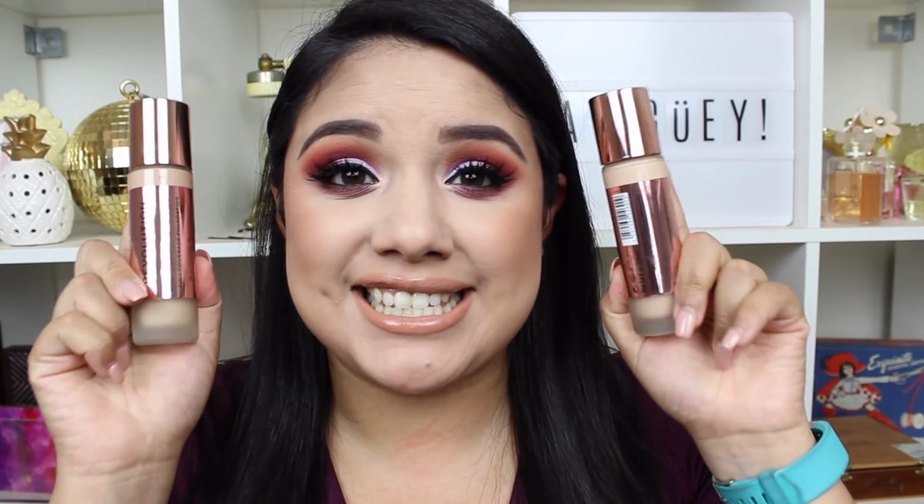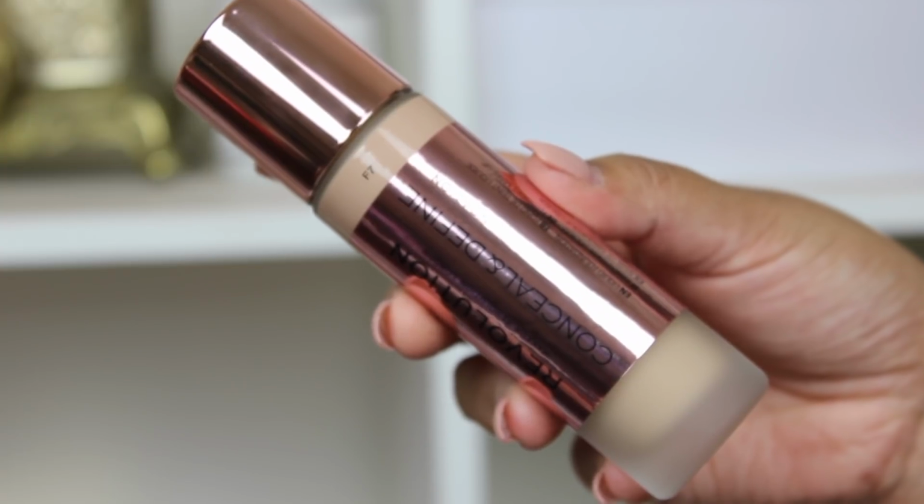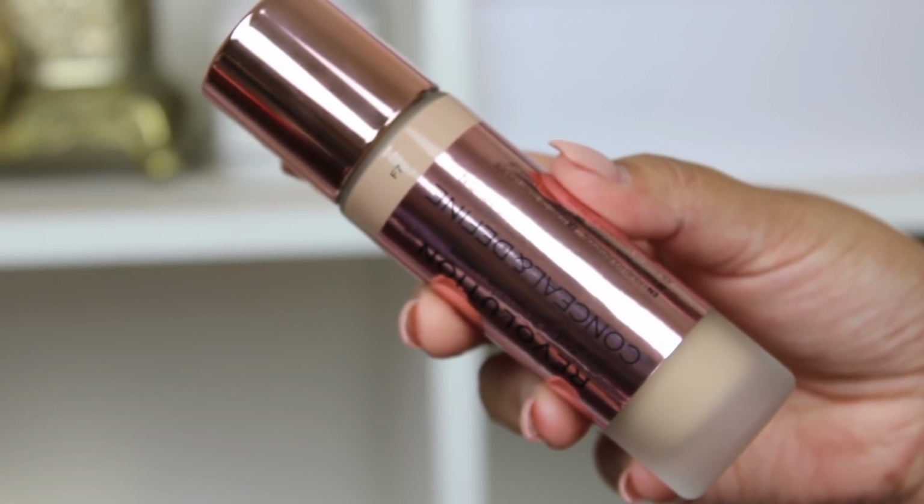So today I'm doing a review and demo on the new Makeup Revolution Conceal and Define Foundation. I was super excited when I heard that they're coming out with this foundation because I had previously tried the Makeup Revolution Conceal and Define Concealer and I love this concealer. $7.